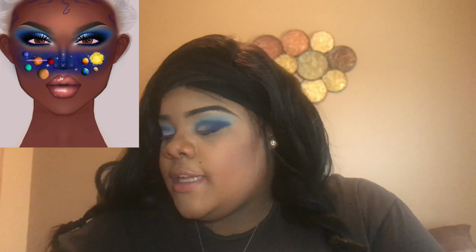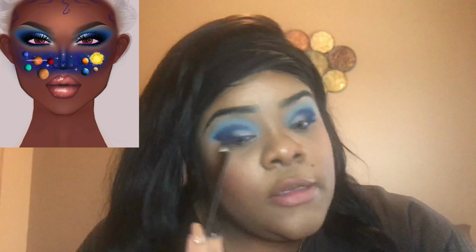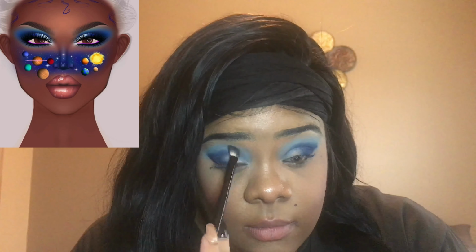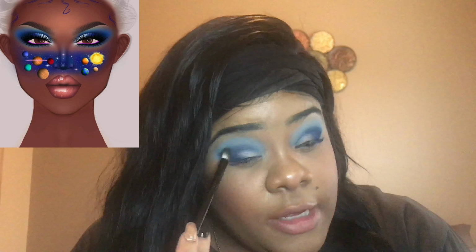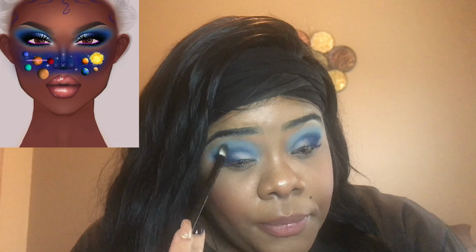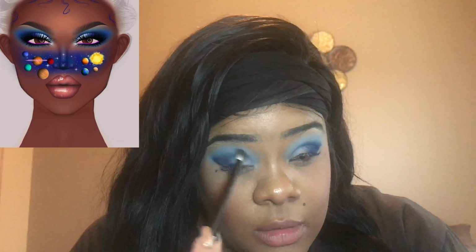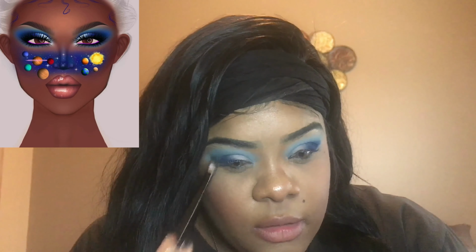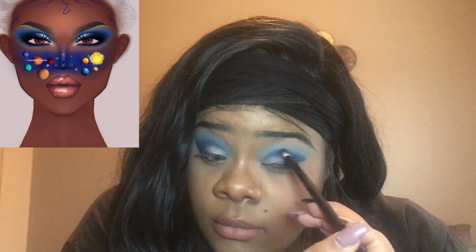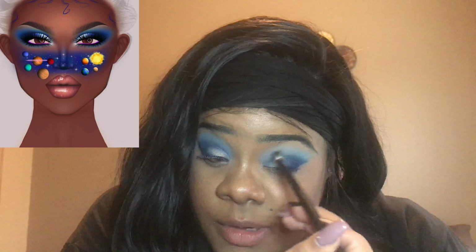I'm gonna take that same Eddie Funkhouser brush and blend this part out. I really, really love this brush and I highly recommend it to y'all. I used to hate blue eyeshadow on me. I did. I'm not gonna lie. Like, we weren't friends. And I always thought we were never gonna be friends.